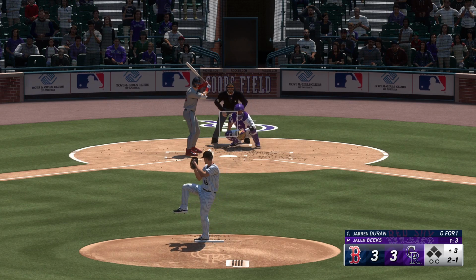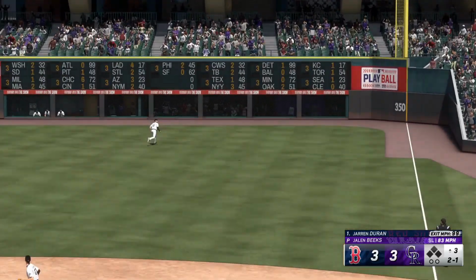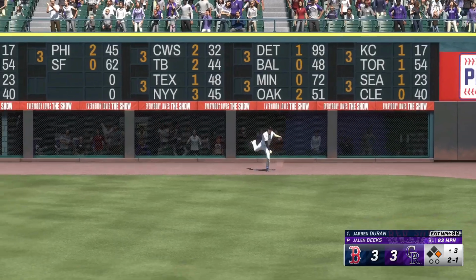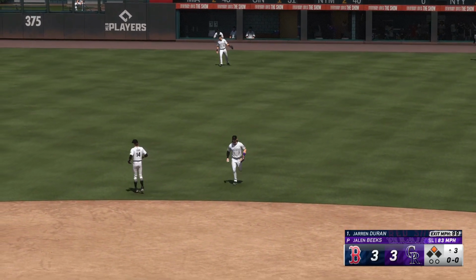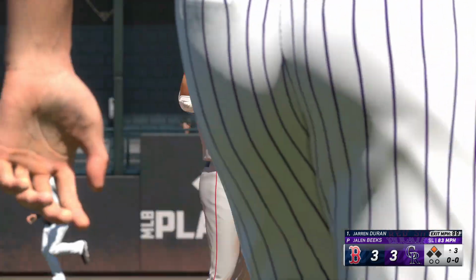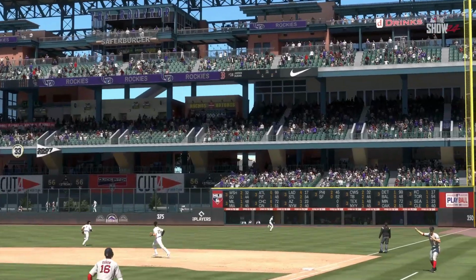2-1 now. Hard liner. And that one hops the wall. In safely with a leadoff double. Go-ahead runs in scoring position. Well, that's how you respond. Leadoff man comes up, gets into scoring position. Now, there are several ways that they can get this run across.